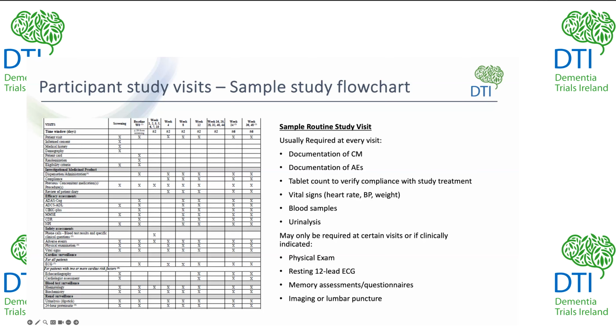Now, these are usually done as part of the screening. However, we did have a previous study where we had requirements for an MRI and a lumbar puncture at the beginning, middle, and end of the study. So this sample flowchart mentions things like cardiac surveillance. This is just due to the nature of that specific study drug for that trial. However, most of our studies wouldn't require these additional checks.